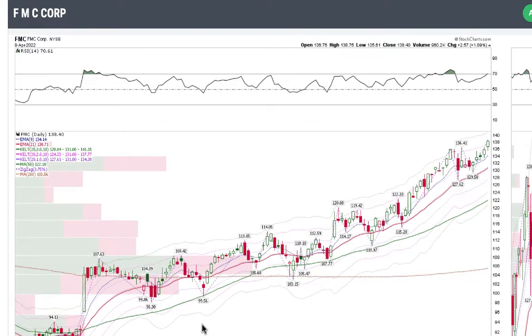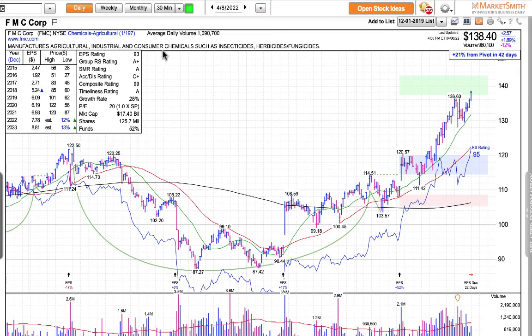FMC Corp, that's also in the agribusiness, fertilizers, in addition to consumer chemicals such as insecticides, herbicides, and fungicides. We can see on this MarketSmith chart a nice cup and handle breakout through the blue zone here. It's at the profit-taking zone, looking for a consolidation or a breakout with earnings in May.